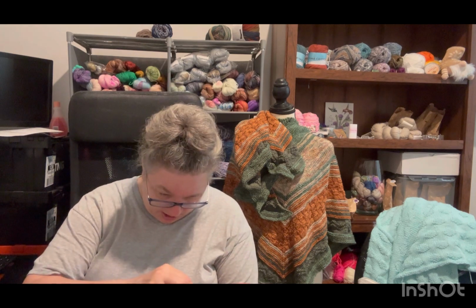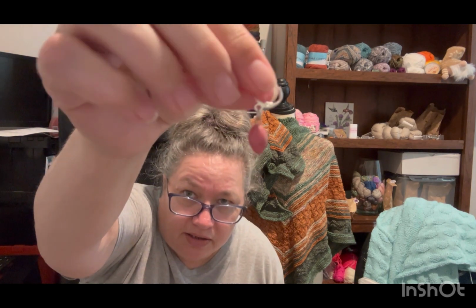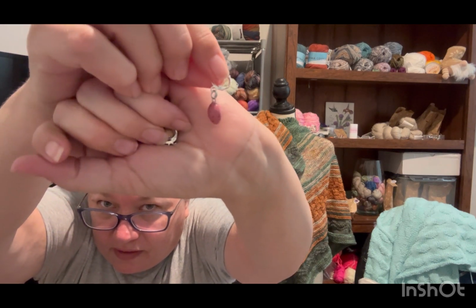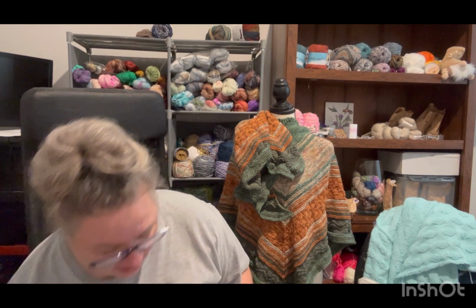And I think on that one, I will use this little egg. And that little Easter egg is from Sam's Tiny Trinkets. Thank you, Sam. They were really cute. And so that is another sock.